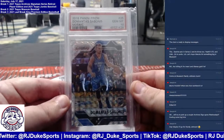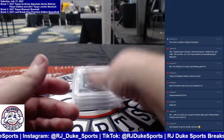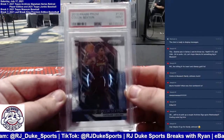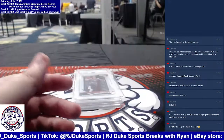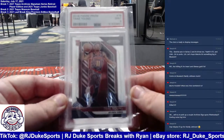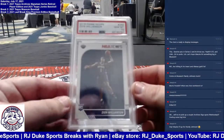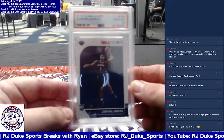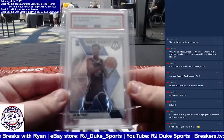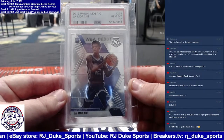2016 Panini Prism, mosaic, parallel, PSA 10, gem mint, Domantas Sabonis. 2018 Panini Prism, PSA 9, Collin Sexton. 2018 Panini Prism, PSA Mint 9, Trae Young. 2019 Panini Hoops, PSA Gem Mint 10, Zion Williamson. And then finally, 2019 Panini Mosaic, PSA Gem Mint 10, Ja Morant.